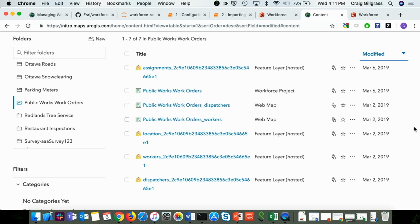So Workforce, when you create a new Workforce project, creates all of these items for you. So it creates 4 feature services to store the information that I just spoke about. It creates 2 web maps, and then a Workforce project. The Workforce project is located here, and really that's just a little bit of JSON. It's just metadata describing the different feature services and the web maps that are available there.